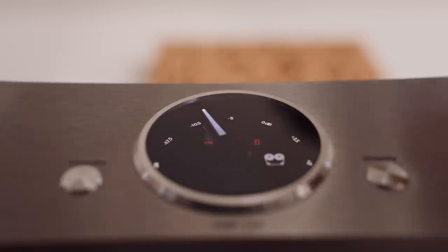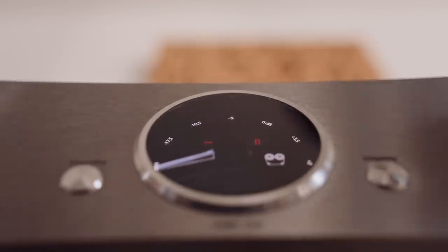So its design language comes from a submarine, which is kind of wacky, but I love this kind of stuff because it makes for an interesting story. And stories are what draw people to certain products.